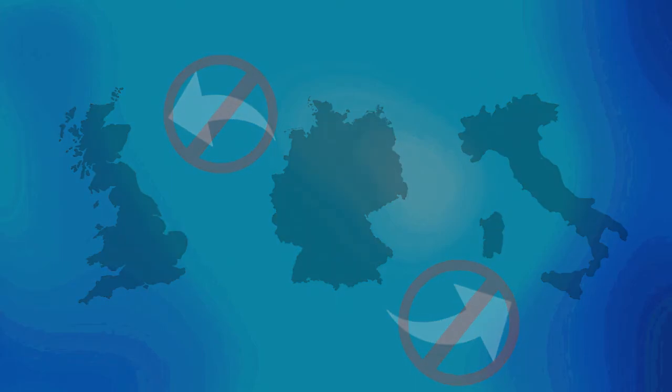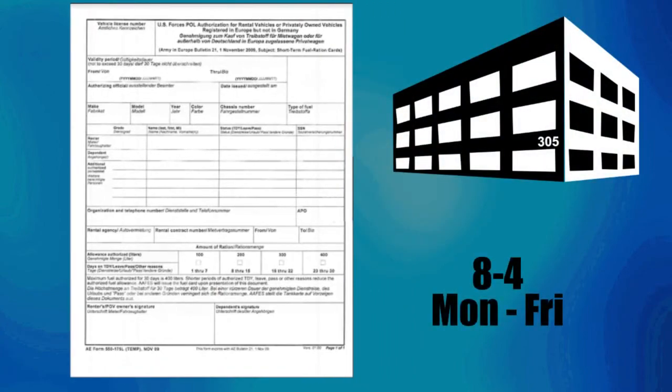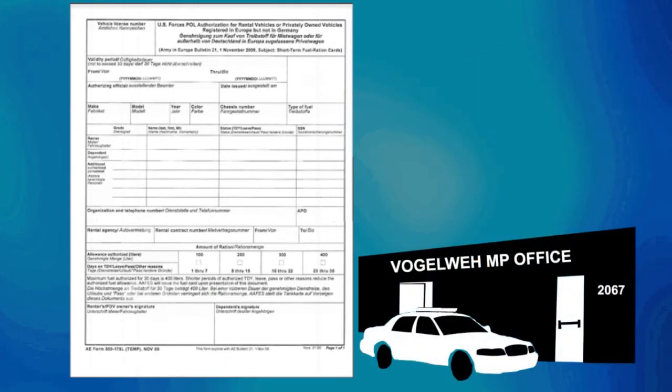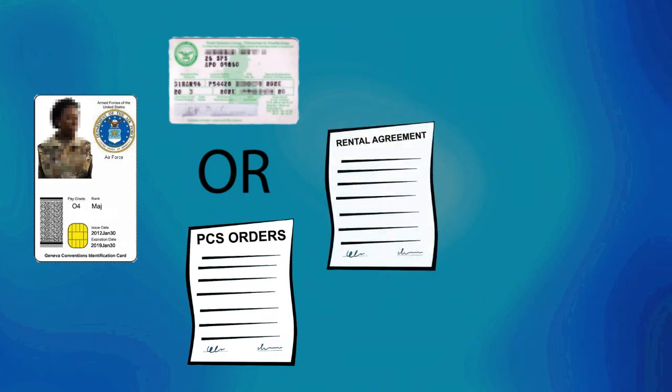For rental cars, you'll need a short-term fuel card. To get this, you'll need to obtain an AE Form 550-175L from the customs office during their work hours, which is 8 to 4, Monday through Friday, or the Vogelweh MP desk if after hours. You'll need to bring an ID, a user's driver's license, or PCS orders, rental agreement from the car rental company, and German vehicle registration, usually found in the rental's glove box.